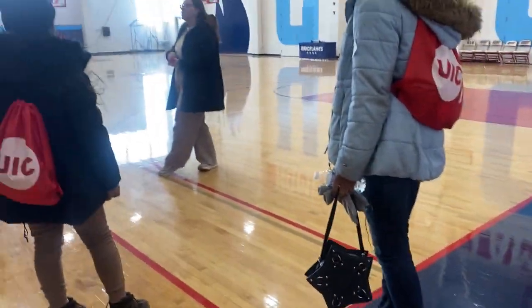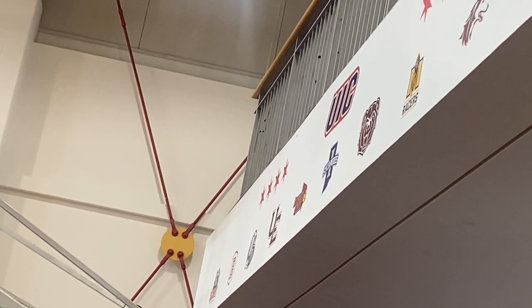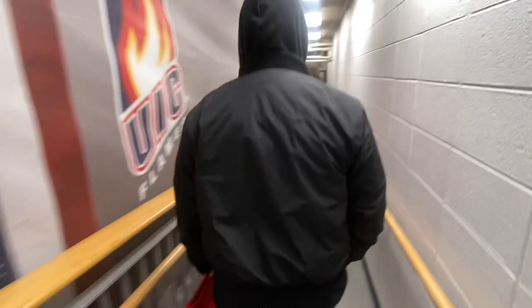This where y'all practice at? This small. There's another one over there, for our men's and women's basketball teams and our volleyball team. So based on time, we should go see another one of our weight rooms. Oh, so this is the tunnel that they use when they walk. You could get lost in this.